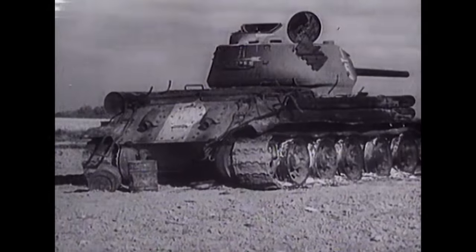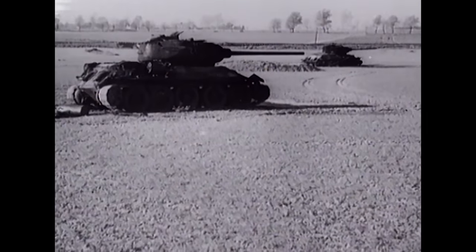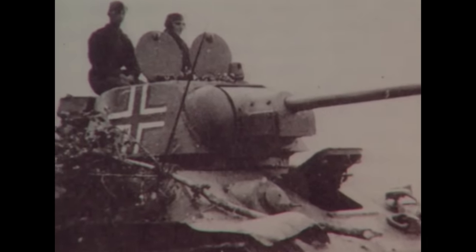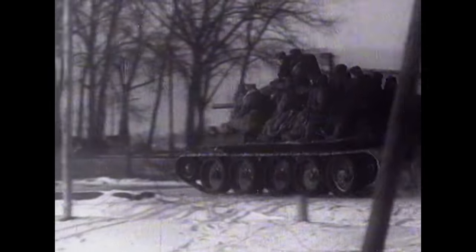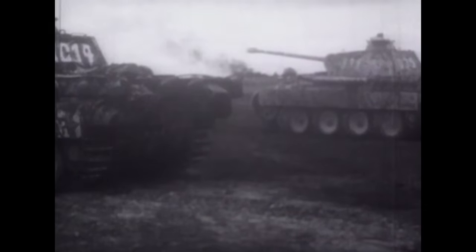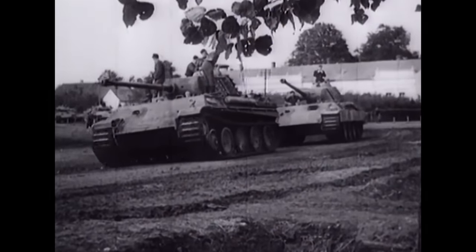The mechanically simple Russian T-34s could often be salvaged. German crews, like these, frequently drove captured T-34 tanks into action. During the course of the war, 40,000 T-34 tanks were manufactured, more than double the capacity of the entire German tank industry. By 1943, in Russia, as in North Africa, it had become an overriding necessity for the Germans to retain control of the battlefield. Otherwise, tank losses could never be made up.